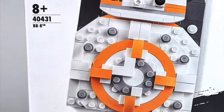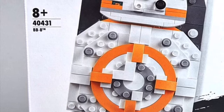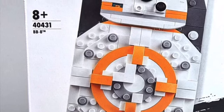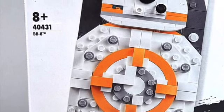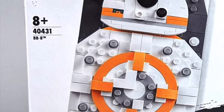Starting out in the number 13 spot, we have my least favorite set of the wave, set number 40431, the BB-8 Brick Sketch. This set is practically like a mini portrait of BB-8 that I'll be selling for $20. Although I have to admit I think that BB-8 looks great as a brick sketch, this set is just not for me. I feel like it's a little overpriced, and I'd rather spend my $20 on another set anyway.